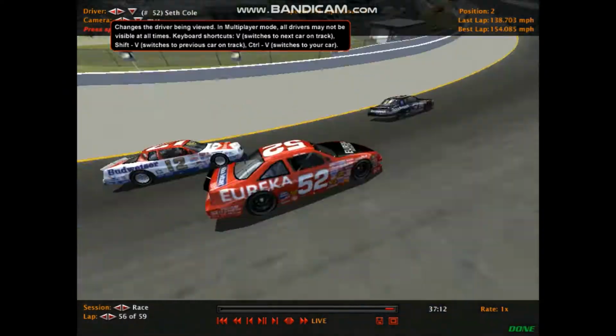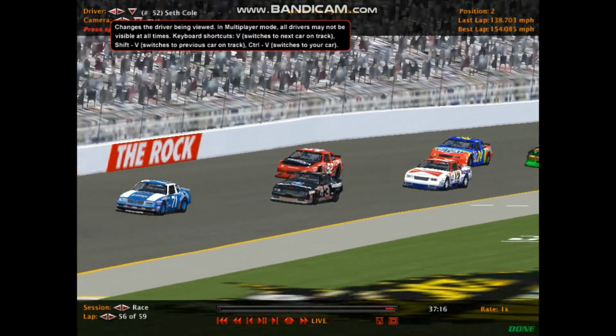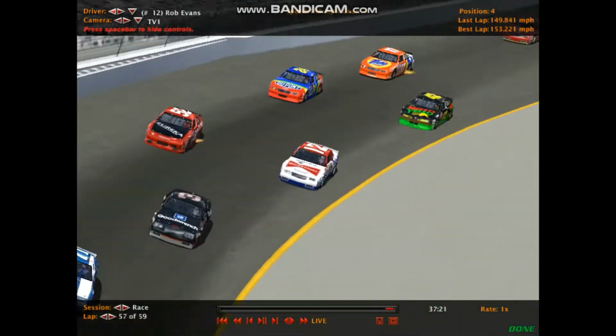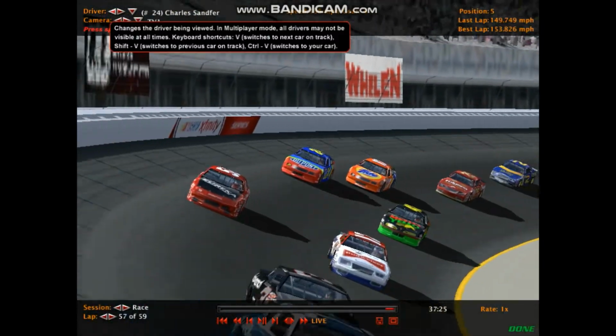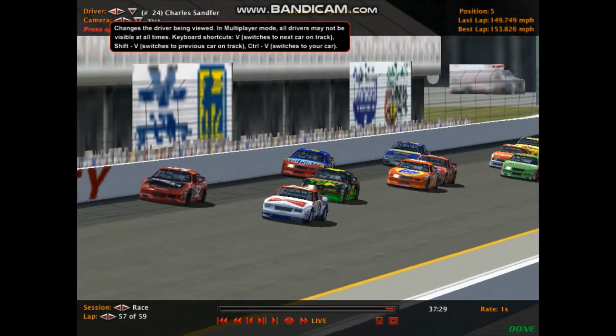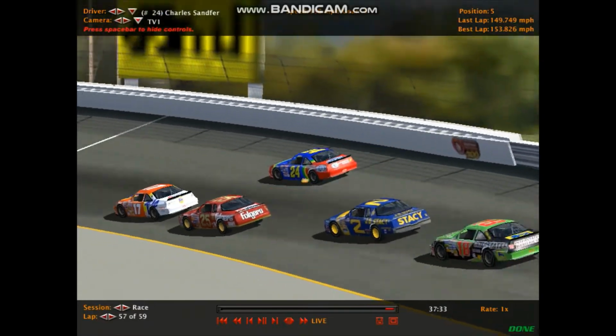Cole and Seth Cole run side by side. Seth now up the high side, loses a couple of spots there. About to lose one to Rob Evans here in the 12 car. Cars right there together, the 24, 17, and 25 cars. 3 of the 4 Hendrick machines in this field here.